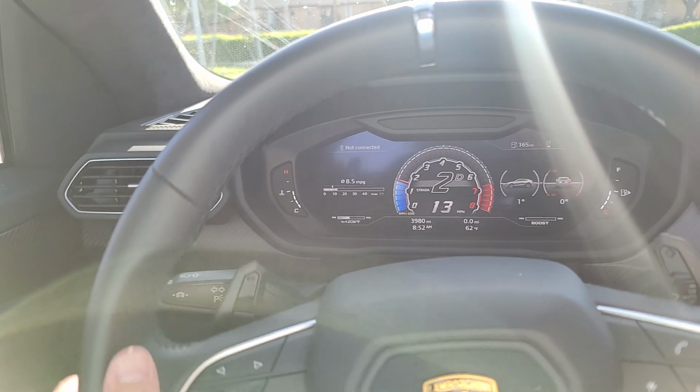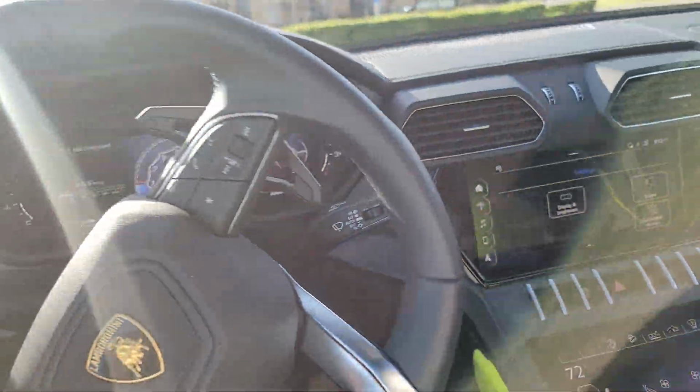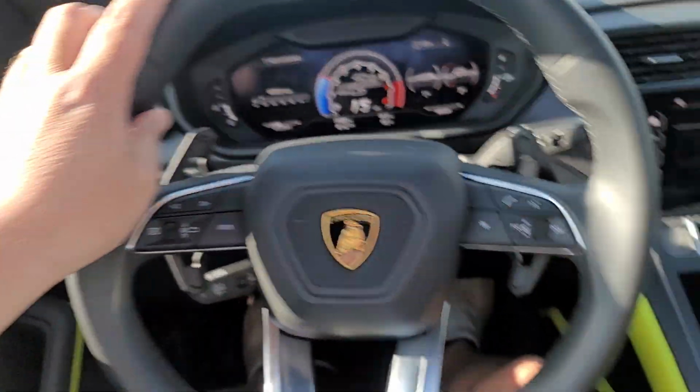Okay, we got half a tank. That's good enough. I think they'll appreciate that. I'm gonna go get my coffee to do that.